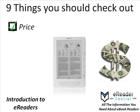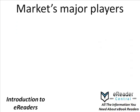Number 9. Price. Regarding the sensitive issue of cost, today's e-readers average around $350. Some cost more, some less, but this is no doubt a high price to pay. My guess is that in a couple of years, we will be able to find e-readers around $150, but there's still time until then. If you're a book lover like me, then this is a relatively small price to pay in order to enrich your book reading experience. Trust me, I've been there. So now you also know how to evaluate an e-reader. All that's left is to find out who are the major players in the market and take your pick.